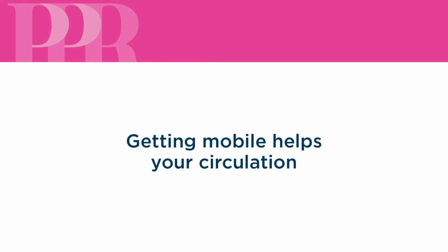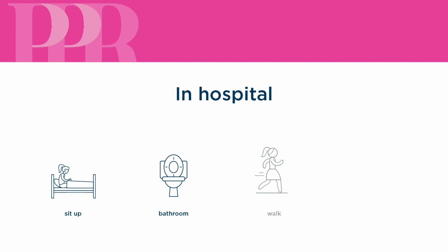It's essential to become mobile as soon as possible after surgery to help your circulation. Whilst in hospital and with the approval and assistance of health professionals, sit up in bed to eat meals, use the bathroom and walk the length of the corridor. Women with reconstructions using abdomen tissue may find it difficult to stand upright. It's okay to walk bent over. Let standing upright come naturally. You'll also be shown how to move while protecting your wounds.